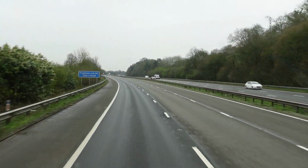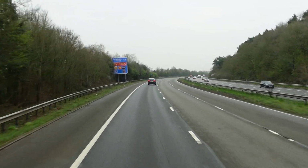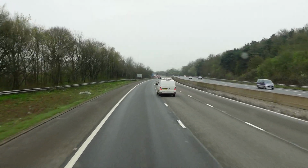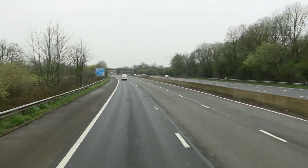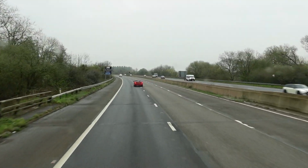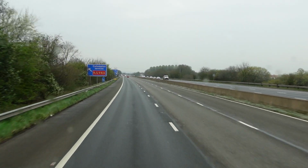She pulls all right. Once she gets going, I mean, there's an incline here. I don't know whether you can tell or not. Clumpton. That's a good name as well, isn't it? Clumpton.